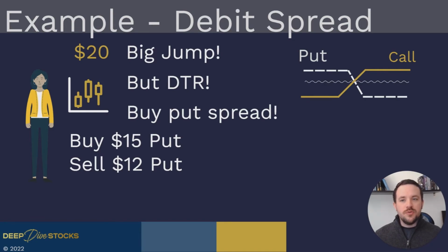Now, there's going to be some costs associated with opening up this put spread. But again, the alternative is that she might wake up the next day, 9:30, the bell rings and the stock immediately drops to $10 before she can even close her position. But once she opens up the put debit spread, as soon as that position is opened, the profits are locked in. She can wake up the next day, the stock could be $1, doesn't really matter.